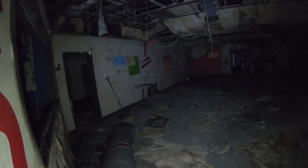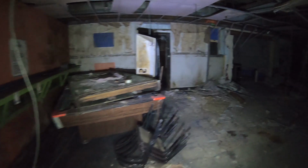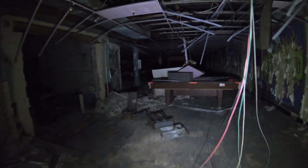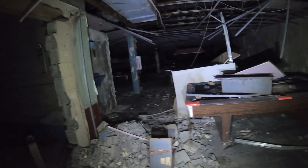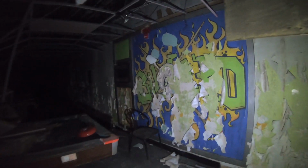This would have been their billiards hall. I guess we call it pool hall. Nothing left in there except for this one table up here, it looks like. Oh, maybe not, guys. This is the one table I thought we only had, but I guess as we go down this way, that's the problem with wintertime. Batteries don't last too long.